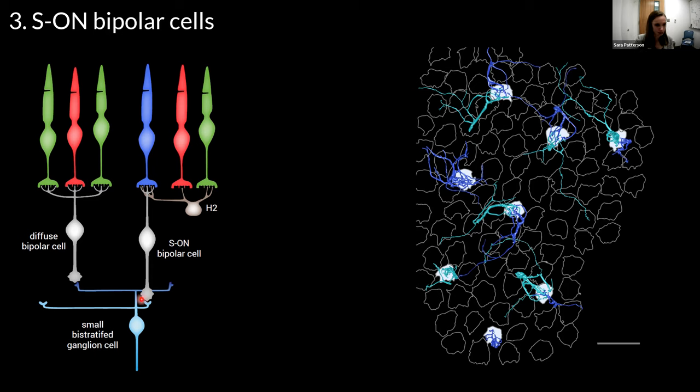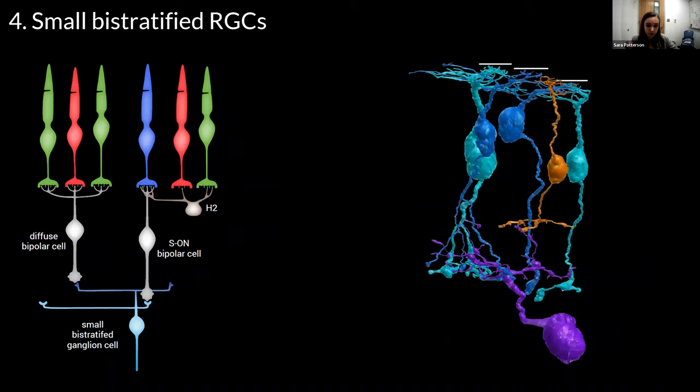Here, you're just seeing the branches of each S on bipolar cell in the outer retina, where they contact the cone pedicles. So finally, we completed the circuit by confirming that S on bipolar cells do indeed contact small bistratified ganglion cells, one shown here in purple. And for the sake of completeness, we also reconstructed several of the presynaptic off-diffuse bipolar cells as well. One example shown here in orange.